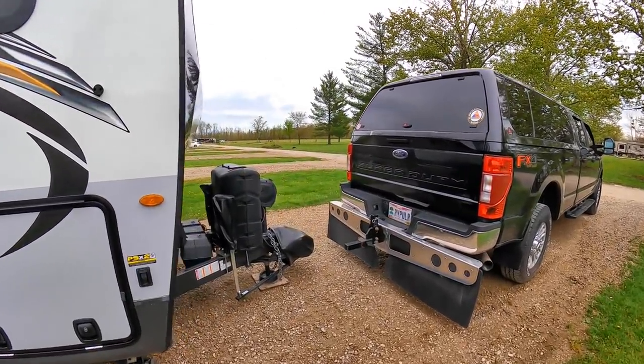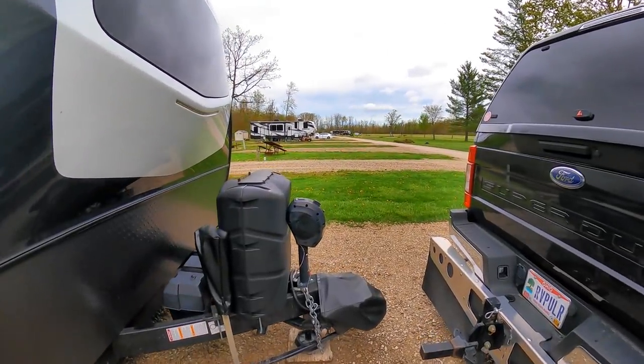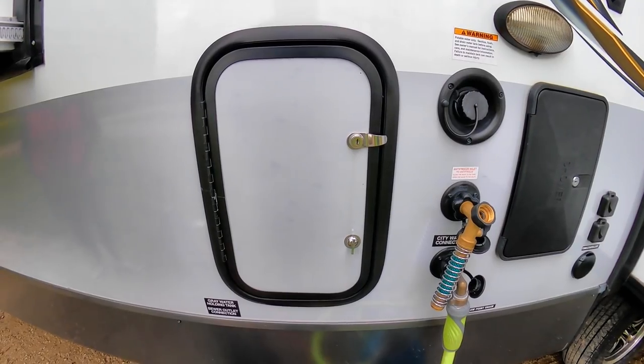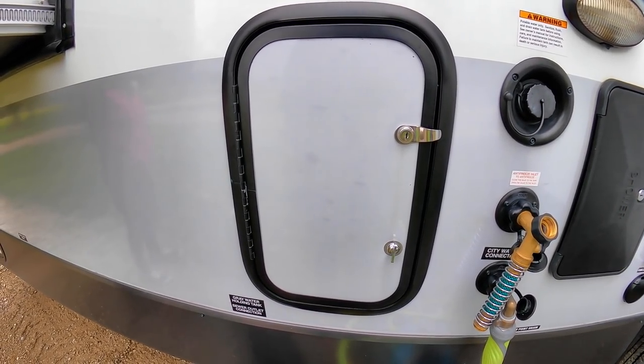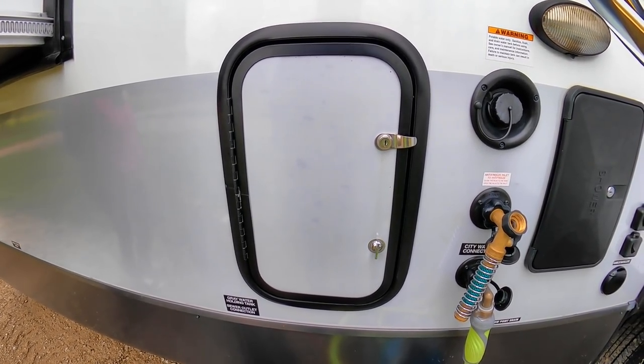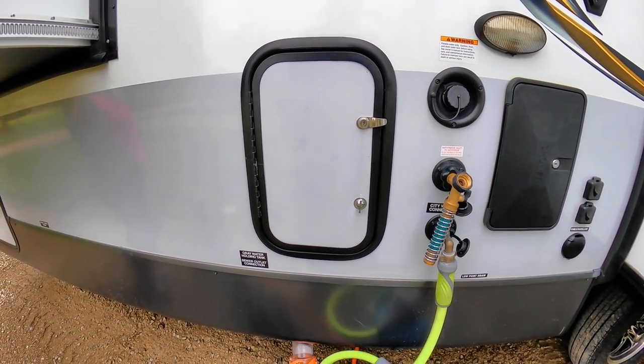I guess the good news is most of the pollen got off the truck. But welcome to Ohio, everybody. I gotta get in here today and we have to put a one-way check valve on the water pump. Now, I think I'm going to hold off on that because of the weather and how cold it is.